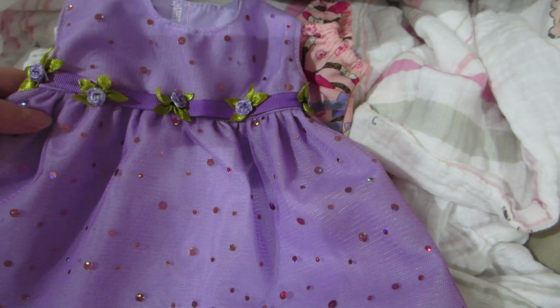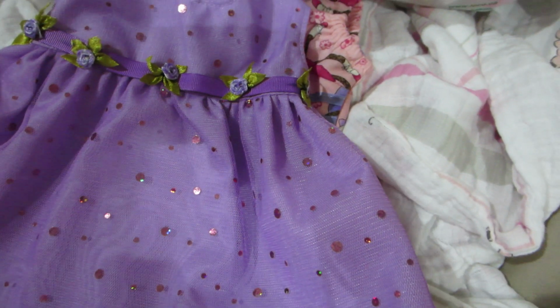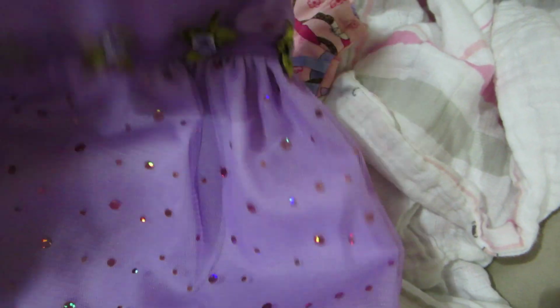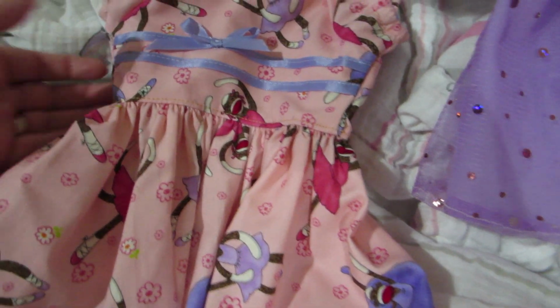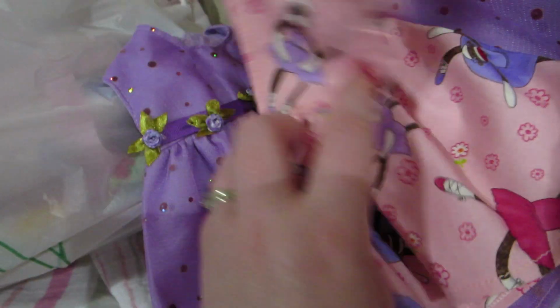So super cute, really pretty. I love it. It has little sparkles on it, and it's a sheer material there with the little under layer. I just think it's so beautiful. And then they had this sock monkey dress, pink and purple, my favorite colors. And I just thought that was really sweet. And they were only $12 each, I believe. So I thought that was a pretty reasonable price for dresses. So yeah, those were super cute.